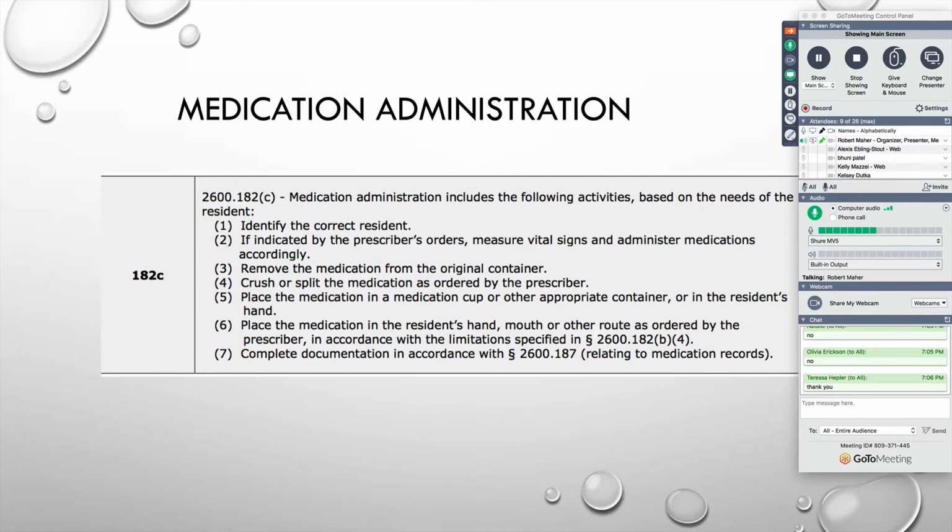Medication administration activities, it doesn't matter if it is a nurse or a lay person who has medication administration training, there are a couple things they have to do. They have to use the 7 steps of medication administration. Identify the correct residents. How do we do that? A lot of times we do that with barcoding, asking the residents their name. A lot of times MARs may have pictures of the residents. They can only give medications if there's an active prescriber's order. They can only do anything such as measuring vital signs if there's an active order.